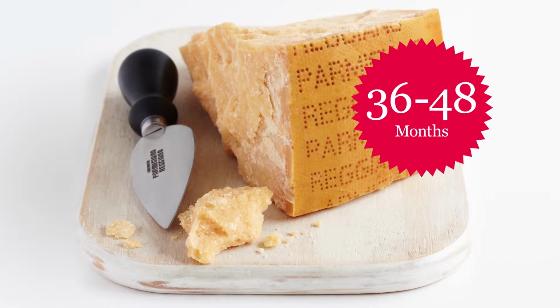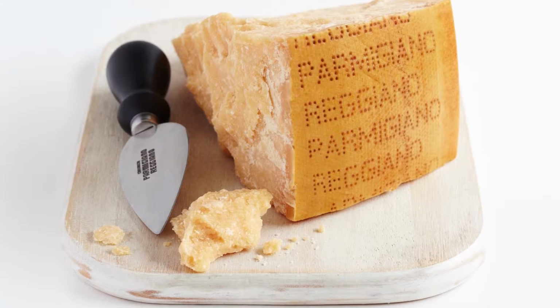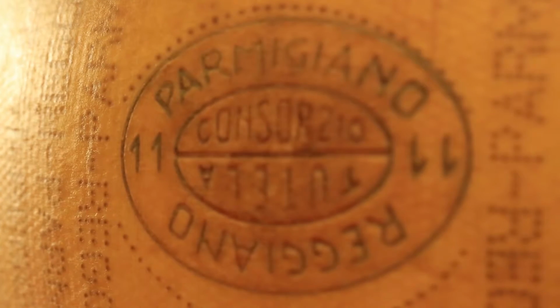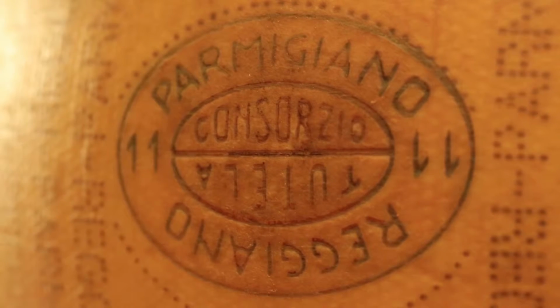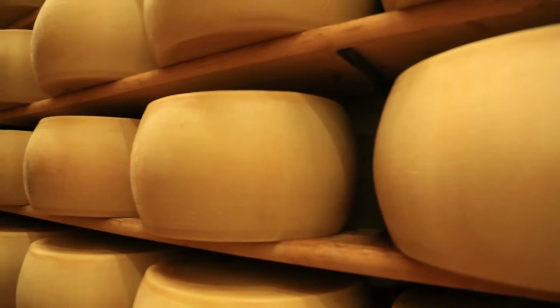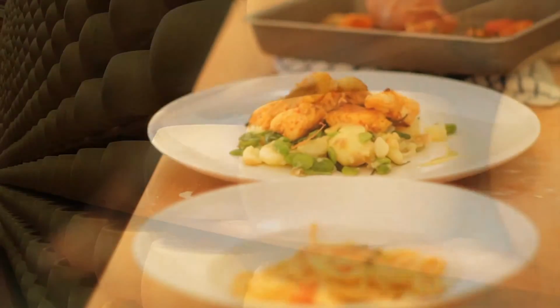At 36 to 48 months, this is the most intense in flavour. It is great on a cheese board to be enjoyed at the end of a meal. If the wheel passes the strict regulations, then it will receive the most important mark of all, its firebrand. Any cheeses that don't pass are stripped of all markings and cannot be sold as Parmigiano-Reggiano cheese.